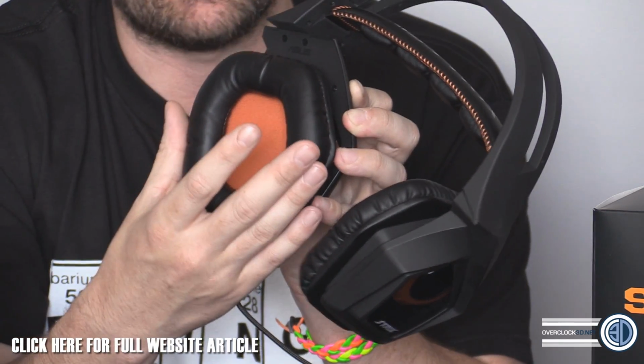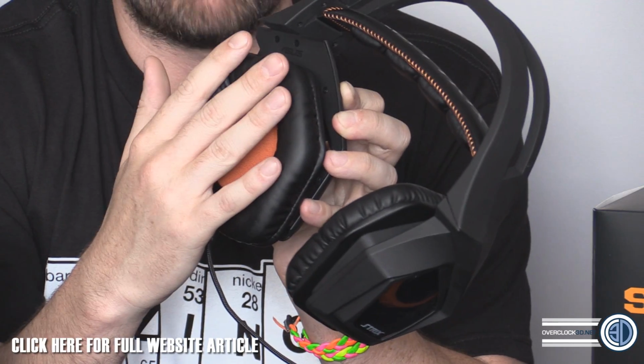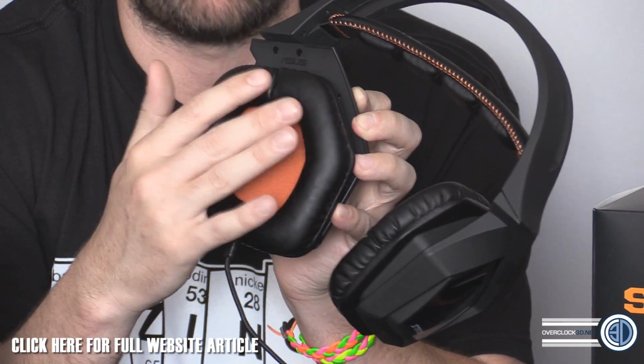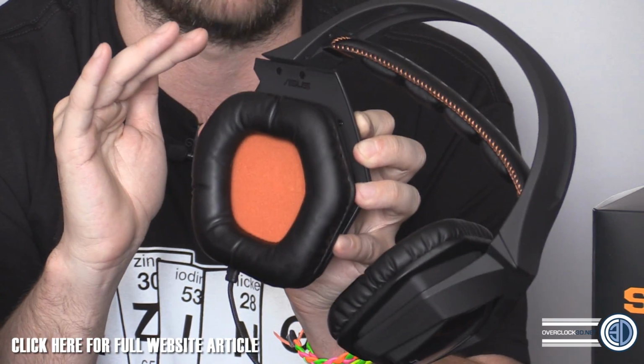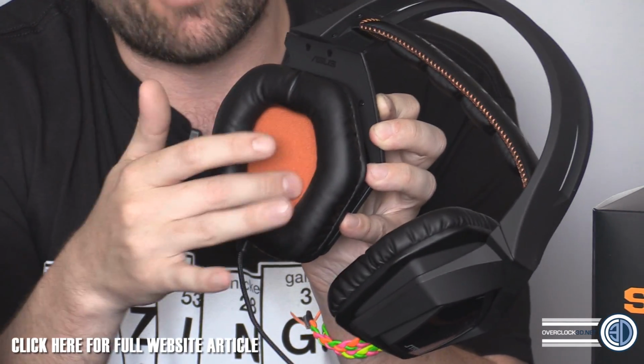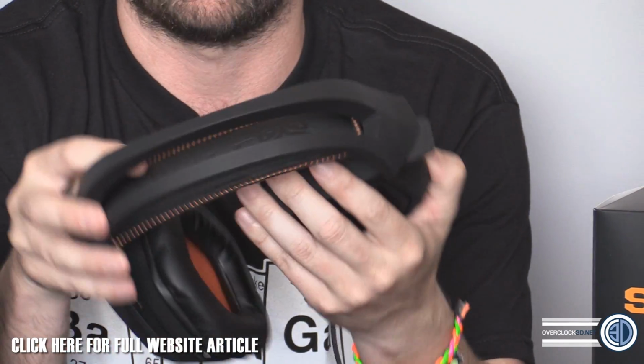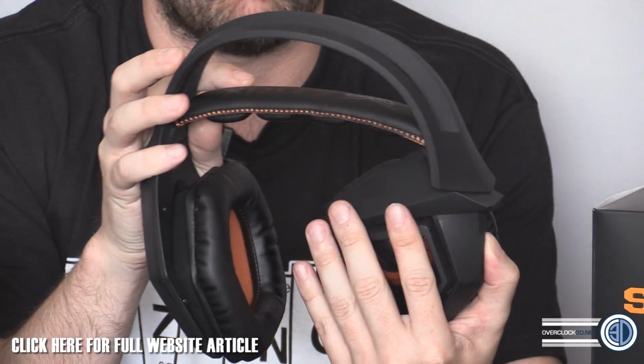So you've got some really nice big ear cups. There's not too much pressure on your head either, so it completely goes over your ear, so they're nice, and that's where the cool and comfortable kind of thing comes from. So we've got that. You also see you've got a nice bit of orange branding. There's actually orange around the headband. It's stitched around the headband, and I actually quite like that.